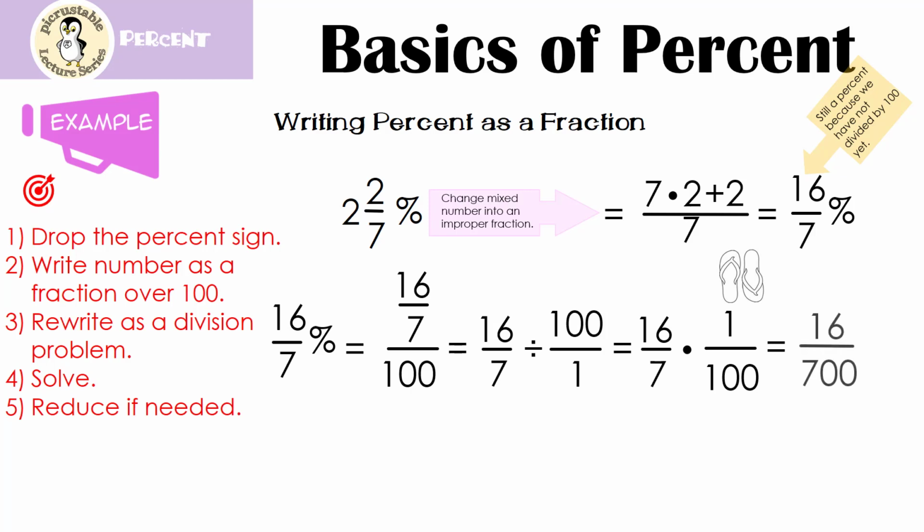When we multiply straight across, we get 16 over 700. Do you notice something interesting? Yeah, they're both even numbers, so we have to reduce. Their common factor is 4, so when I take out the 4, I end up with 4 over 175. 2 2/7% as a fraction is 4 over 175.